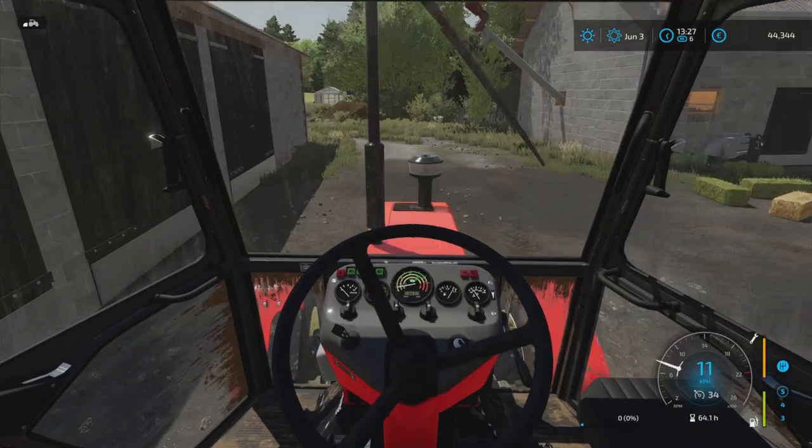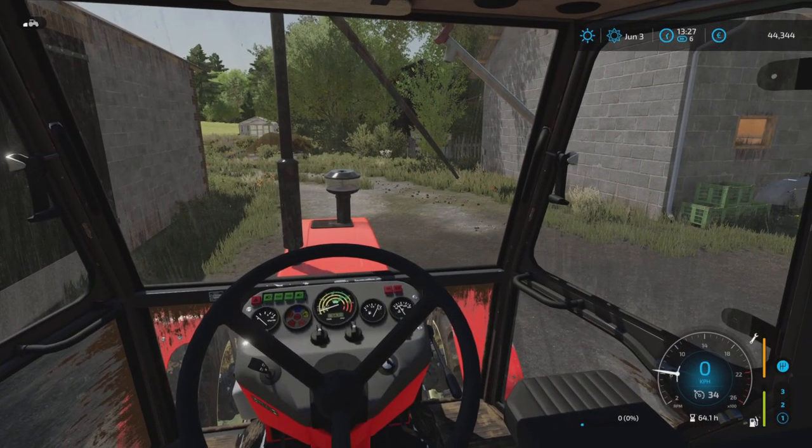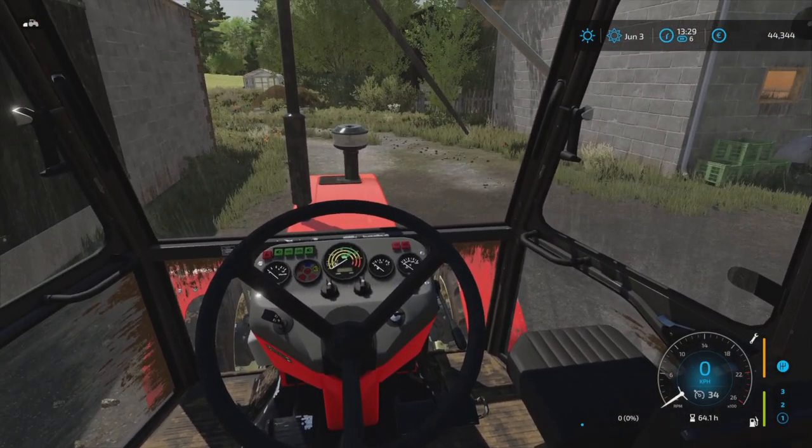To make sure I open the field info window so that I know how much of the bale has gone into the mixer, and we'll turn the mixer on. That's not how you do it. Let's turn the tractor off. That's embarrassing. There we go.